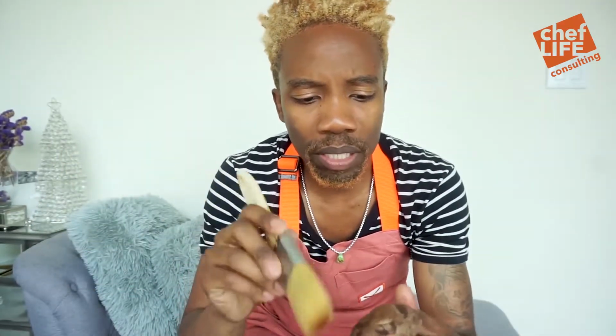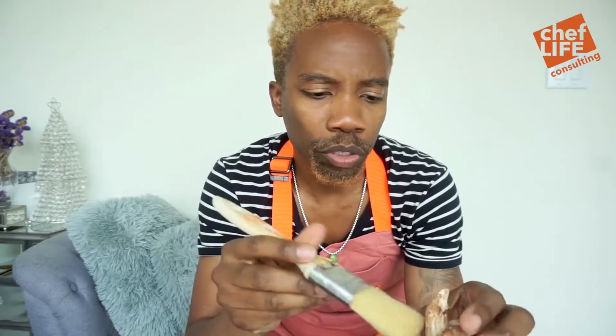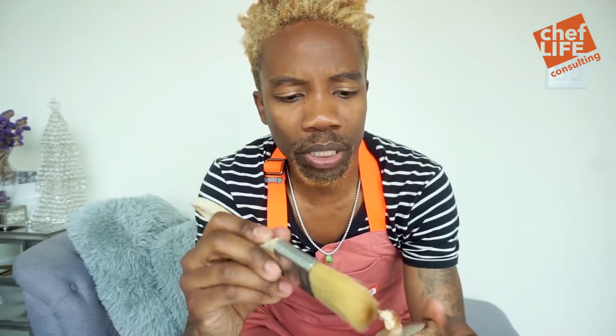So you brush off the tops. If they're really dirty, you want to take a wet rag or a damp paper towel and wipe off the top. But once you get to this part, you just kind of want to brush it out. Once it's nice and clean, you get rid of all the debris and whatever is there that shouldn't be there. These are ready to go.